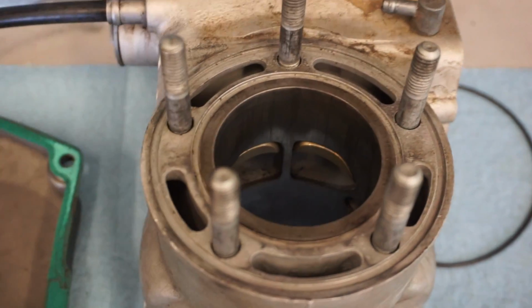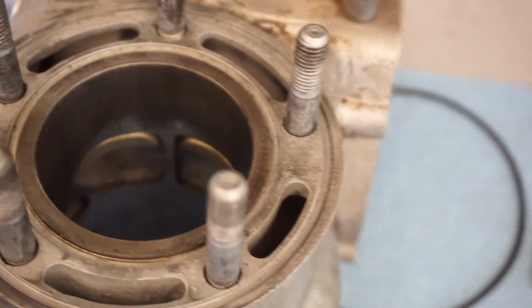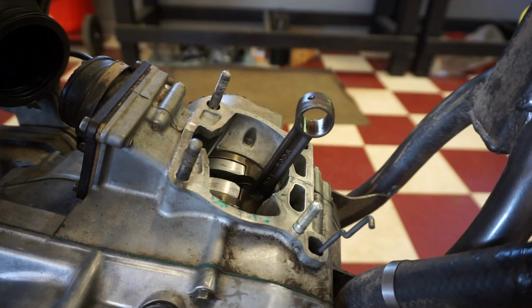Yep, so you see that skirt right there? If you have that thin skirt, you're supposed to drill holes on the exhaust side of the piston so it cools it down. So that's part of the problem. They forgot to drill those.